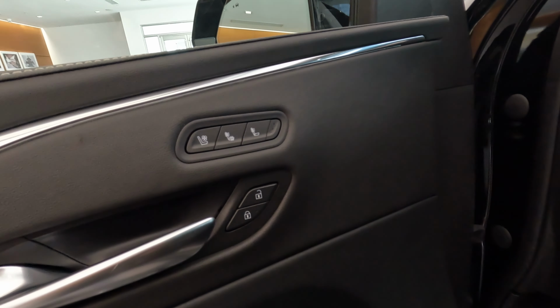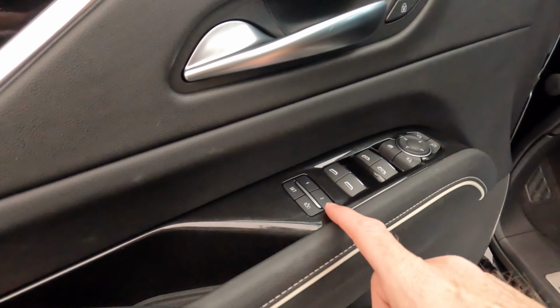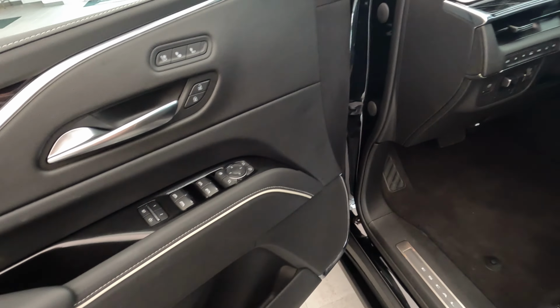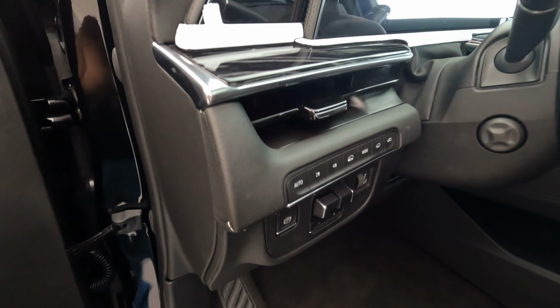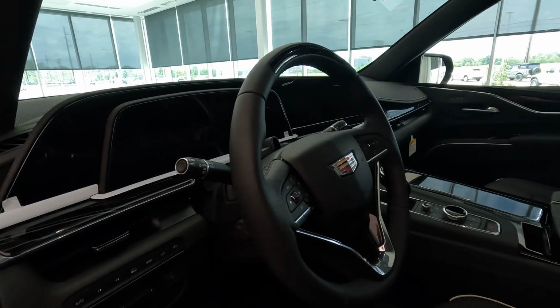And remember I said you have the heated and ventilated seats. Here's how you're going to control all of that. Here on the driver's side, we do have 2 settings for seat memory and everything else you're likely used to seeing right there. And then we're going to have the power adjustable, tilt and telescopically adjustable steering wheel.